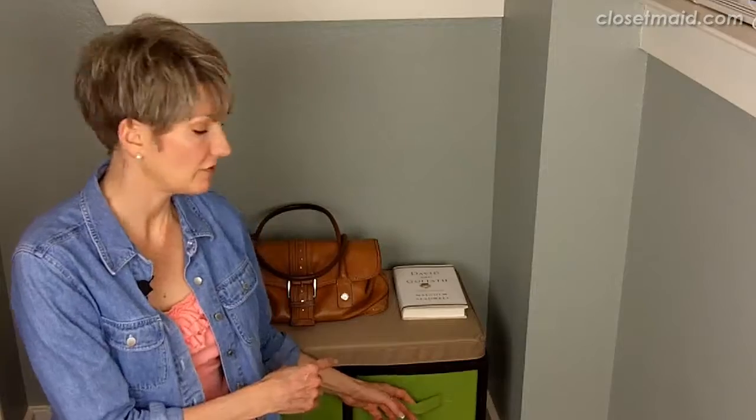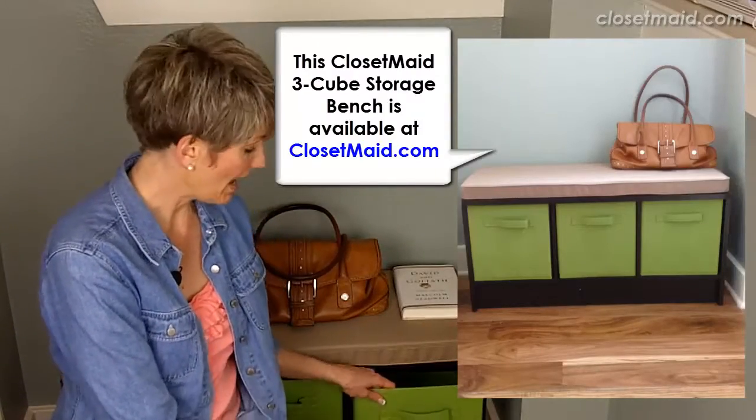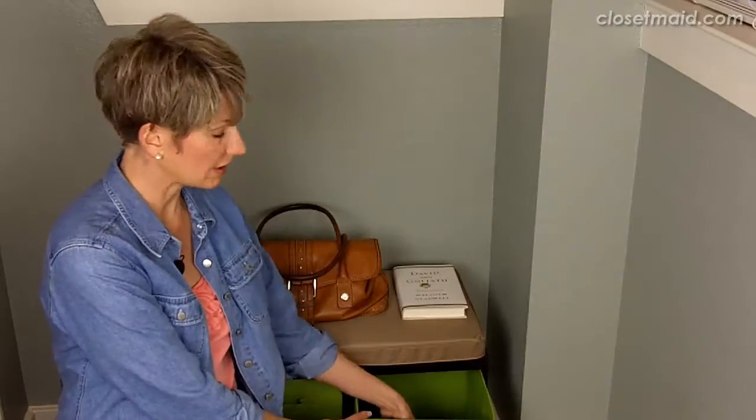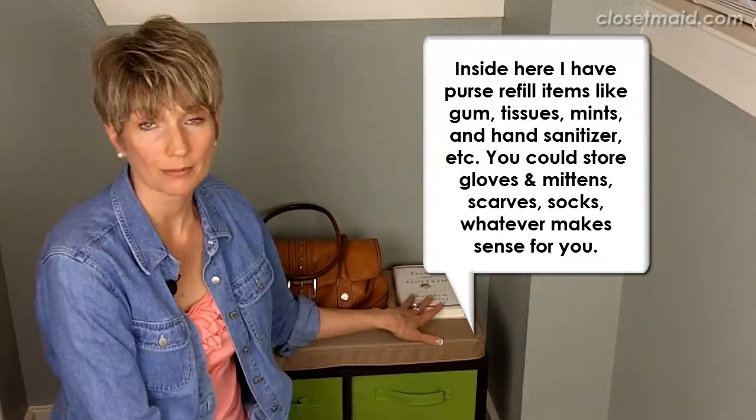So what you want to do if you're buying a bench is look for one that has the storage accessible from the front. This one's made by Closet Made. They have different colors of fabric cubes that fit in here, which I love. And you can just simply pull the cube out, get what's in here, and then push it back in, so you don't have to worry about this problem of things being piled up on the top.